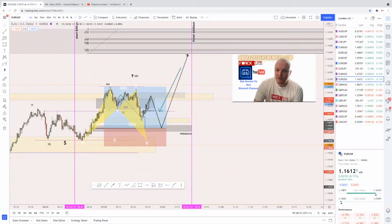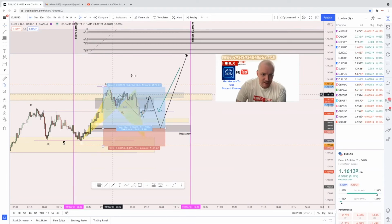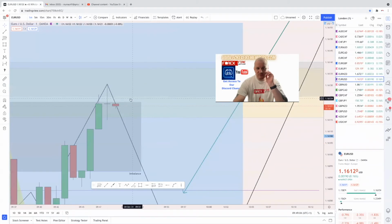All right, so we start to get a move, and again, order block on the high side on the harmonic. It's coming to mitigate the 50%. Again, guys, I don't make the stuff up. I don't move stuff. You can see, touched right in. Fantastic.